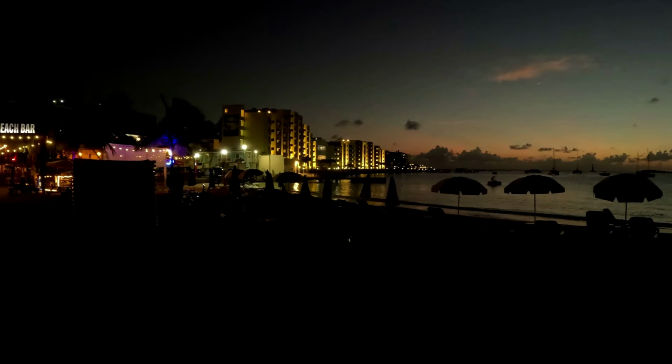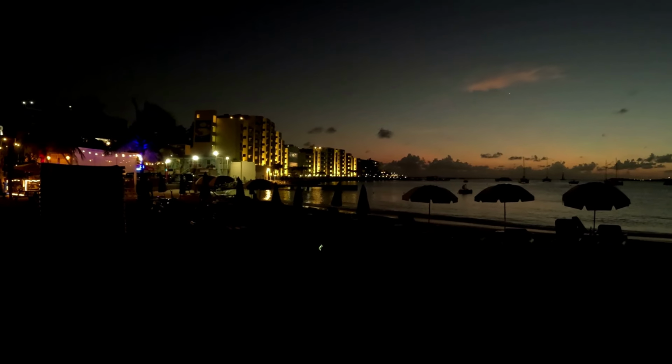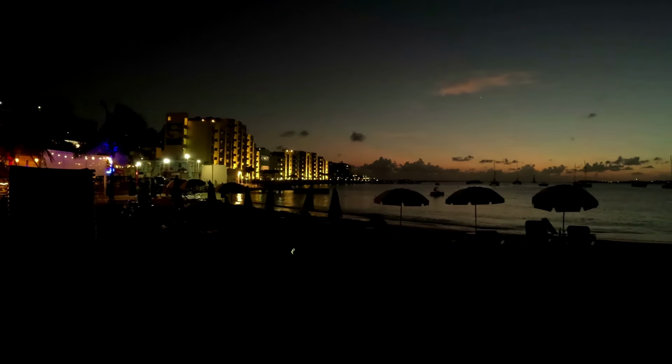When the sun goes down, that is not the end of activity at Kim Sha Beach, because now is when you get to see the sunset and the lights of the nearby buildings come alive. It's a beautiful spot in the nighttime, and all the three bars along the beach will still be in operation.